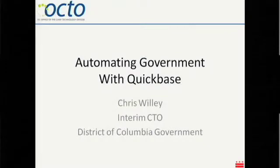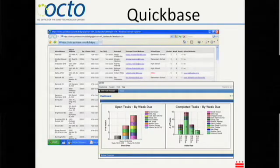Good morning. I'm Chris Willey, Interim CTO of the District of Columbia. If you're from out of town, welcome to DC. If you're from around here, you'll be pleased to know that your local government is doing some cool things, like creating hundreds of business applications using a cloud-based tool called Quickbase. You can think of Quickbase as databases in the cloud. We're using it to automate district government processes.